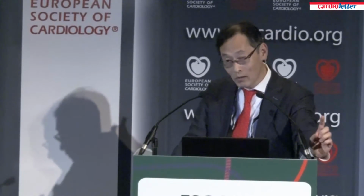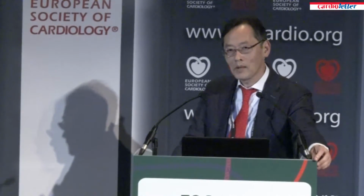However, I can say if the patient is low risk, with only one vessel disease treated by a new drug-eluting stent with length limited to 20 millimeters, it's just one stent. In such a relatively low-risk patient, short DAPT may be enough.